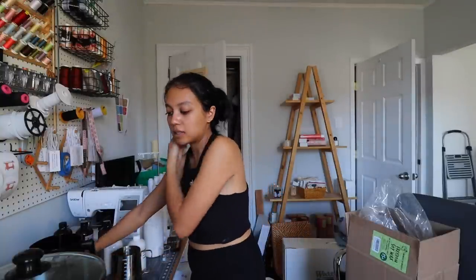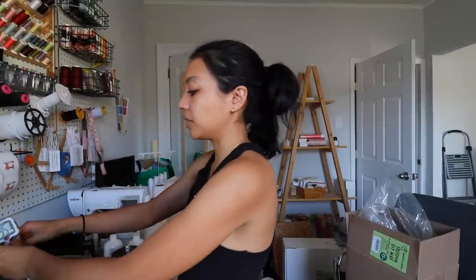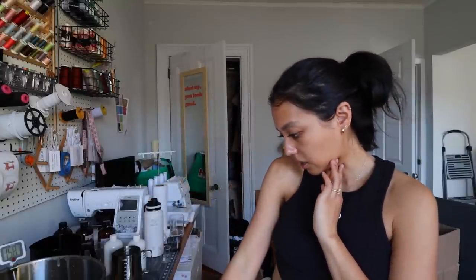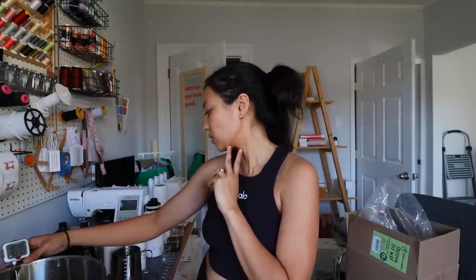Now I'm going to check the temperature of the wax. I always wait until it gets to 185 or around there, between 185 and 190 degrees Fahrenheit, because I find that's the perfect temperature to mix in the fragrance and have the fragrance throw, the hot and cold throw, be really good. So I wait until that temperature. I have my wax warmer set at 198 degrees just so I get it to heat up a little faster. And now I just wait.